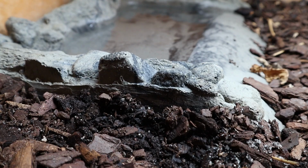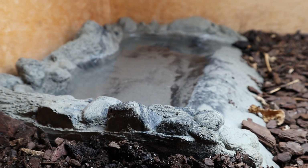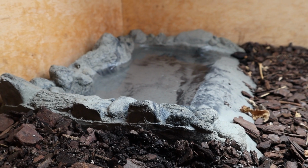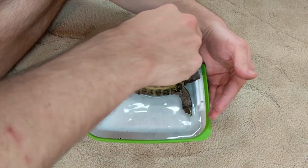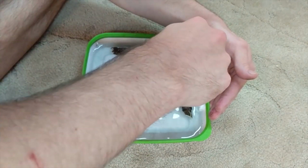Russian tortoises love to kind of get a drink while sitting in the water, and it allows for easy access here. That's pretty much number 1 reason why I like this. So they could climb right in, take a little drink while sitting in there. It reduces the amount of time you need to take them out and bathe them yourself, because they can just self-bathe while sitting in there.